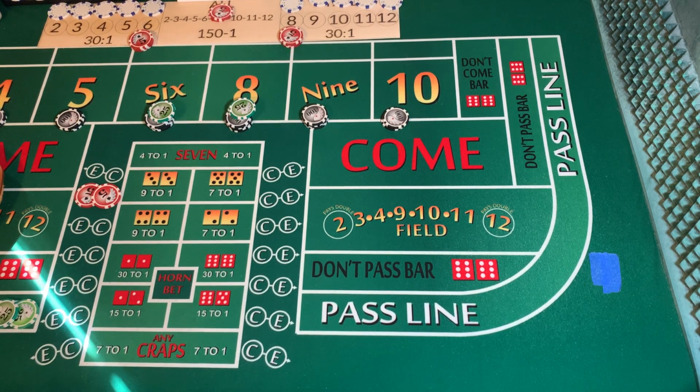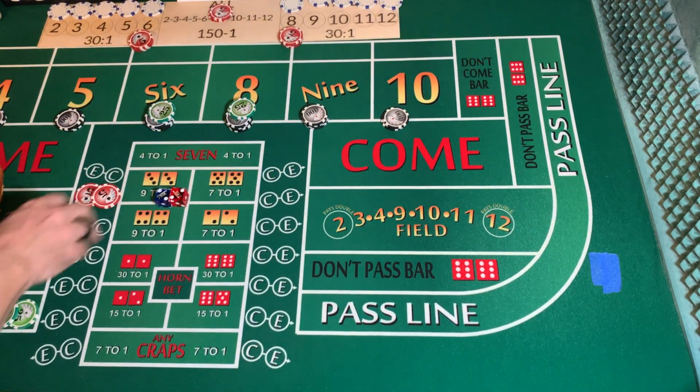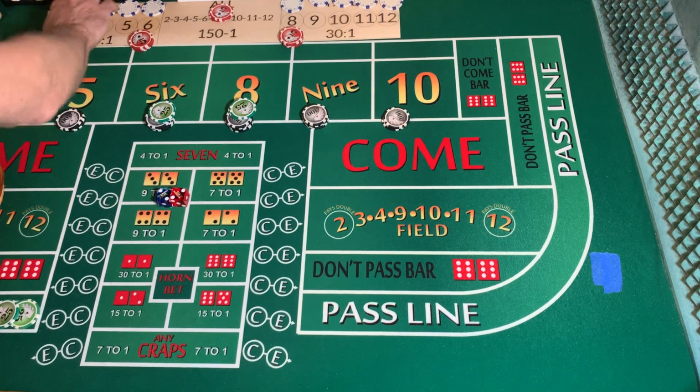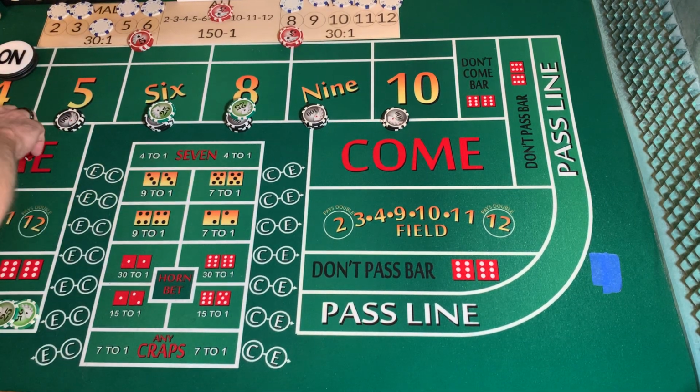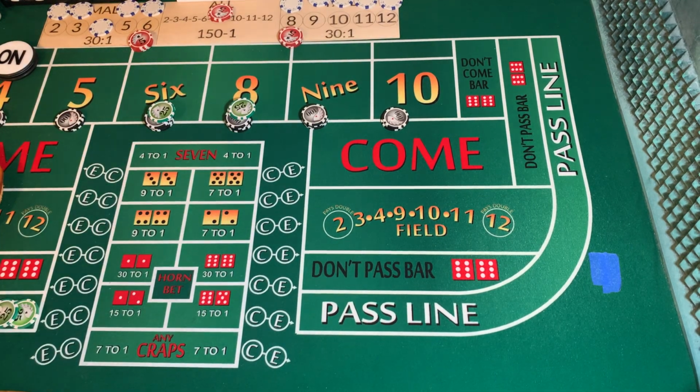Three, two, one, three. Dice are out. Is a hard 4, 2, 2. Lose our C and E. Puck goes to the 4. We have $200 on the 4 and 10, $300 on the 5, $400 on the 9, $450 on the 6 and 8.